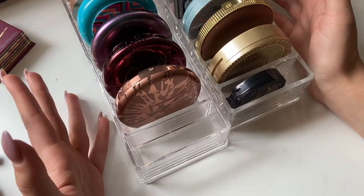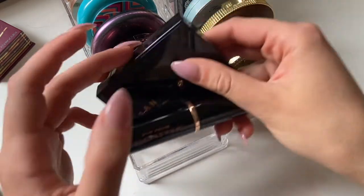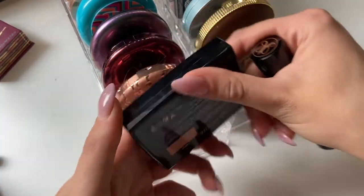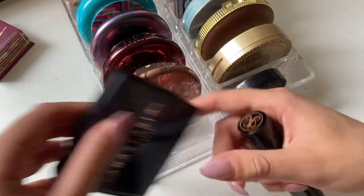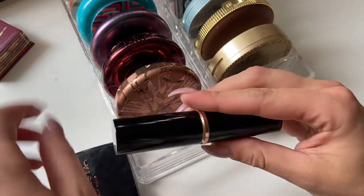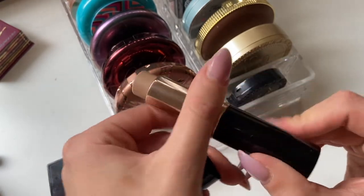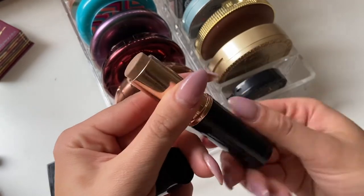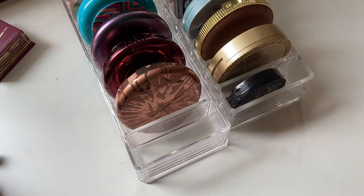Okay, now we're getting into the difficult ones. I'm trying to figure out where I want to start. I have two from ABH here. This is the powder bronzer in Tawny. I do like this one. I'm going to keep that. And then I also have my contour stick. I believe this is in the shade Fawn. Yeah, so this is really nice. I like to use this one underneath bronzers. So I'm going to keep this one.